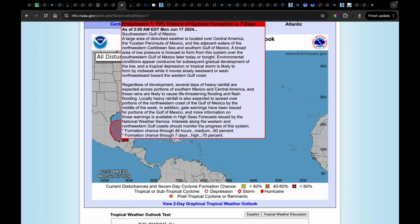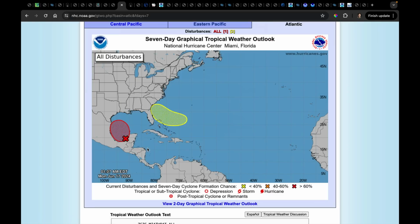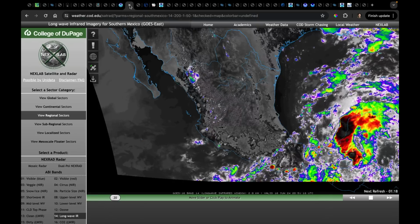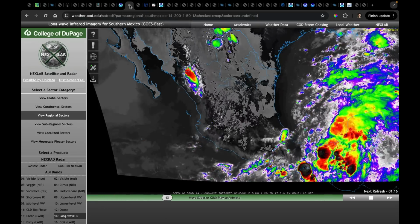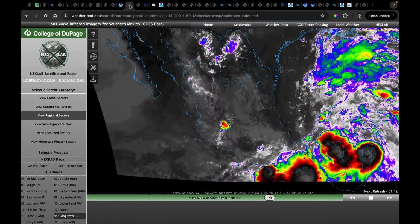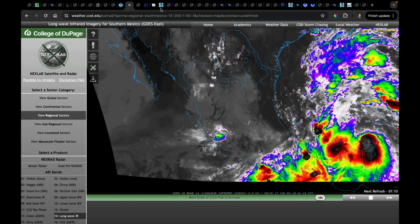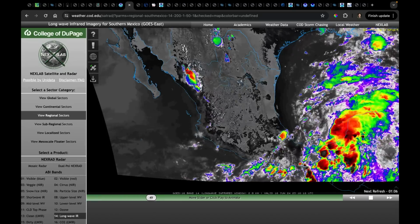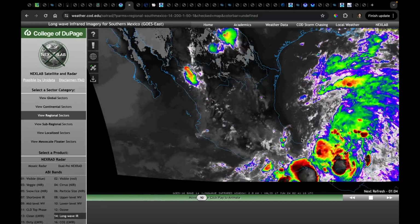They gave this a 70% chance of development as it goes forward. They're also watching this disturbance that's just off the southeast coast. They've given a 30% chance of developing. And I was watching on satellite just how deep the convection was here over the last 18 hours or so. And I just want to point out to you, this is some deep, deep convection that's over the Yucatan Peninsula and moving its way into the Bay of Campeche.